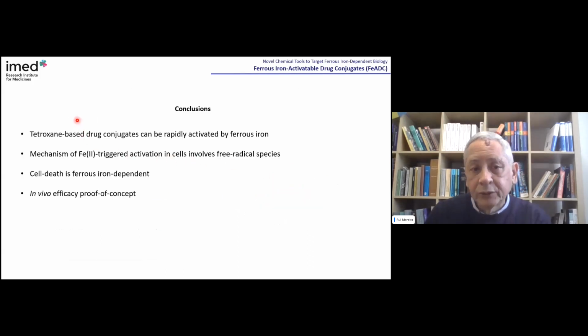So just to summarize, I hope that I have convinced you that the tetroxane-based drug conjugates are rapidly activated by ferrous iron. So they are excellent tools to study the biology and to develop pharmacological tools for cancer cells, in addition to malaria, and that this activation involves free radical species. So basically, that can also be involved in ferroptosis as mode of cell death. And of course, they have the potential to translate into in vivo potent and efficacious compounds.